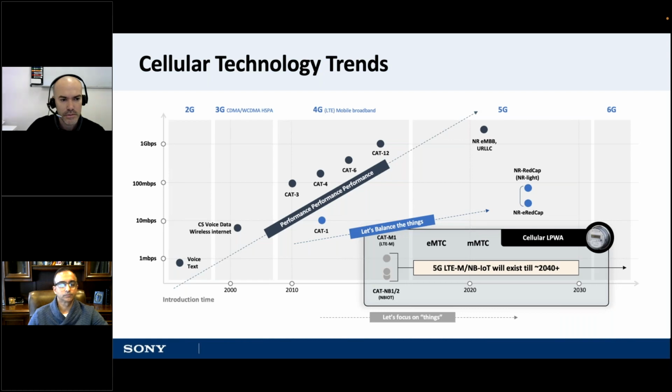But the real focus on connecting things came with the introduction of two new categories in the 4G area, LTE-M and NB-IoT. These categories are exclusively designed for IoT devices, offering full optimization for IoT use cases. Looking ahead, the 5G massive IoT space continues to be based on LTE-M and NB-IoT, which are therefore expected to exist up till 2040 and above. It is designed to support a massive number of connected devices such as sensors, cameras, and other Internet of Things products. The mIoT solutions prioritize cost effectiveness, power efficiency, and the ability to support extremely high device density.